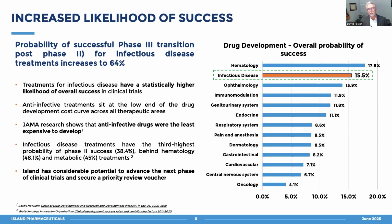There are many indications where there is a good correlation between preclinical work and the likelihood of getting that drug approved. As it turns out, infectious diseases ranks at the very top or close to the top of that list, where there's a greater likelihood of success based on preclinical models. You can see on this slide on the right about 15.5% of overall probability of success, which we think is very good in comparison to other indications like oncology, like CNS disorders.